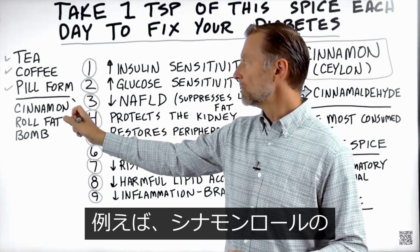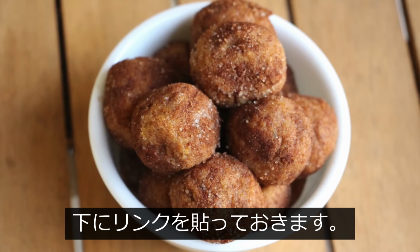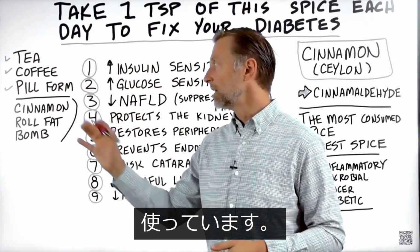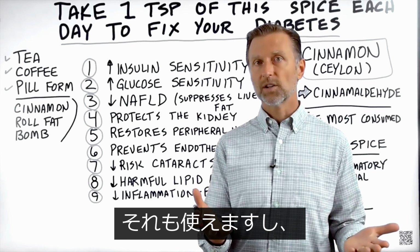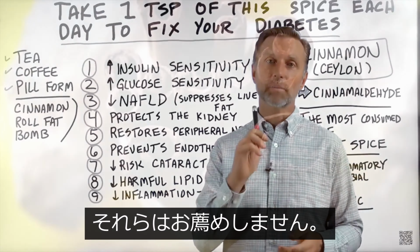Like there's a recipe, a cinnamon roll fat bomb. Okay, and I will put a link down below, which uses kind of cream cheese and whole whipping cream and butter with cinnamon. It's a great little dessert. Of course, we also have cinnamon buns, right? You can use that or cinnamon toast. And I'm being very sarcastic because we're not recommending that.